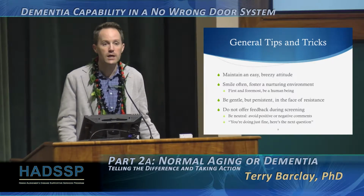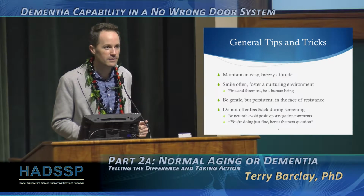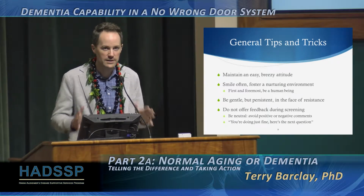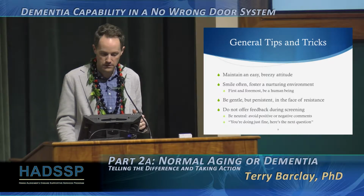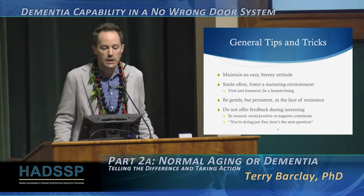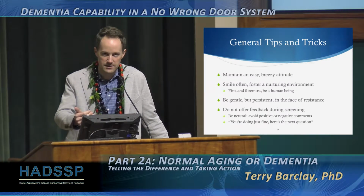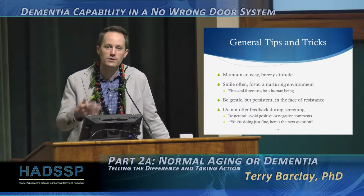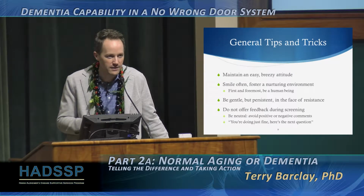And first and foremost, don't be a robotic administrator of an assessment. Just be a person. Listen, talk story, be empathic, and you'll have a good experience. It is also very important that you be gentle but persistent if a client gives you a little bit of grief or resistance or wants to put the brakes on.